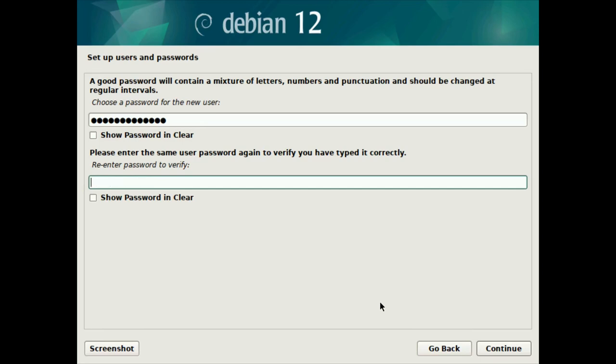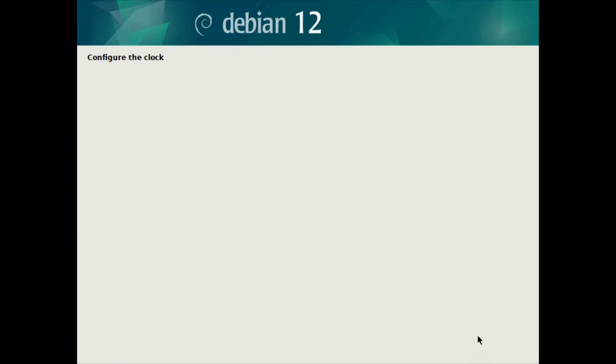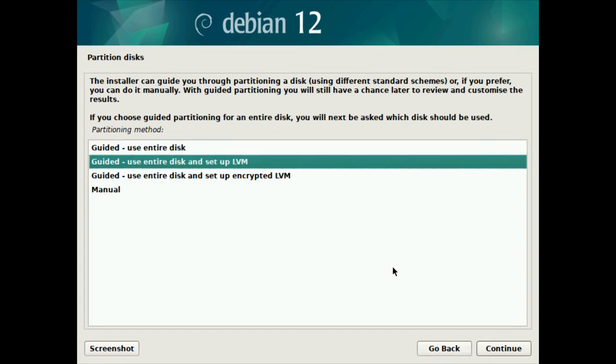Whoop, let me learn how to type. All right, so I've re-entered it. Click continue, it matched. Now it says let's configure the clock, and so the clock is the Eastern time zone. Click continue. Now it's detecting the disks and getting ready to partition those disks. And you can do several different methods here. Now you can do a guided use entire disk. You can use a guided use entire disk and set up the logical volume manager, which is probably preferred.